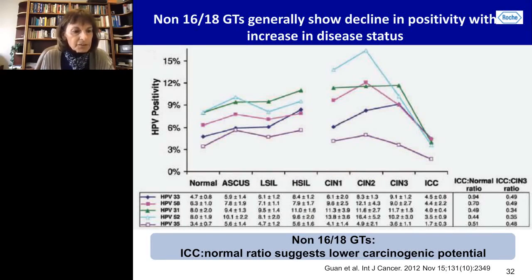The next graph shows us similar plots for additional genotypes, which again on the right side show even sharper declines in percent positivity, for example, for genotypes 31, 33, and 52. ICC to normal ratios likewise are much lower than for HPV 16 and 18. Now, this isn't to say that these other genotypes can't cause invasive cervical cancer, but rather their oncogenicity may be less than HPV 16 or 18. And this isn't unexpected, since as we discussed, these two genotypes are responsible for 70% of all cancers.